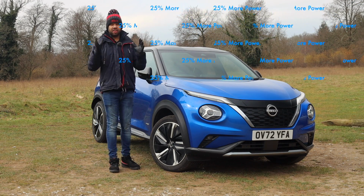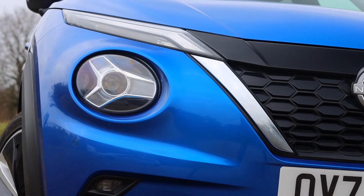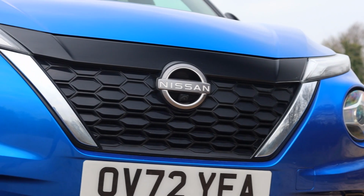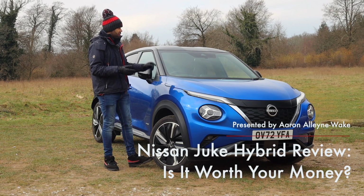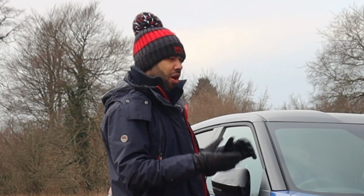25% more power and 20% improved fuel economy. That is what the brand new Nissan Juke Hybrid can offer over the standard car. However, this has a starting price that is over £3,200 more compared to the manual version of the standard car. Therefore, is the hybrid version actually worth your money? Keep watching to find out.